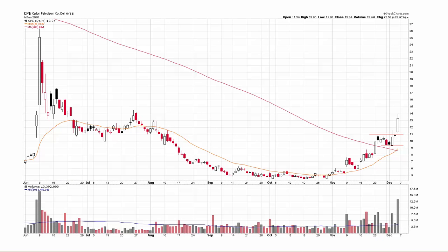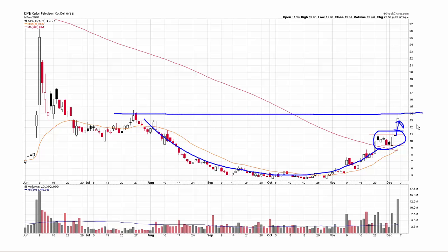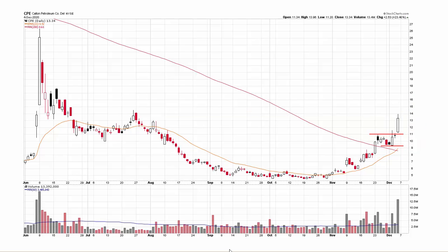CPE, another one of those smiley face patterns. And then it forms a consolidation pattern on the right side, and then you can play the breakout. So we got possible resistance up here at 14. So if it consolidates more over here, then we're going to get an even bigger move over there.